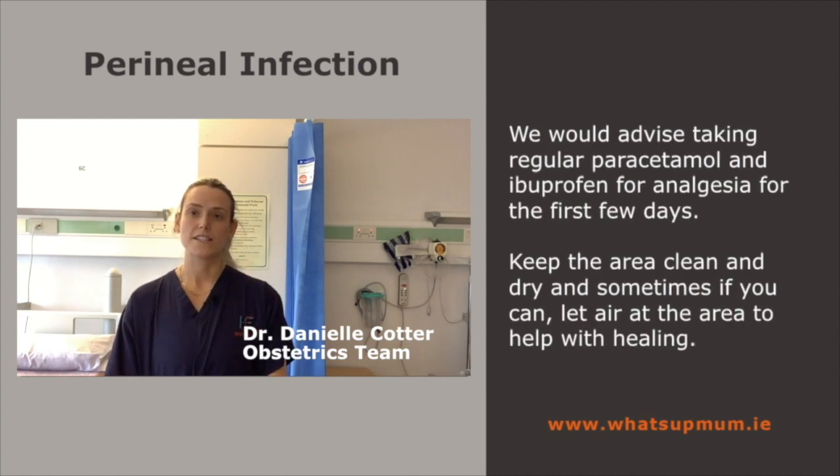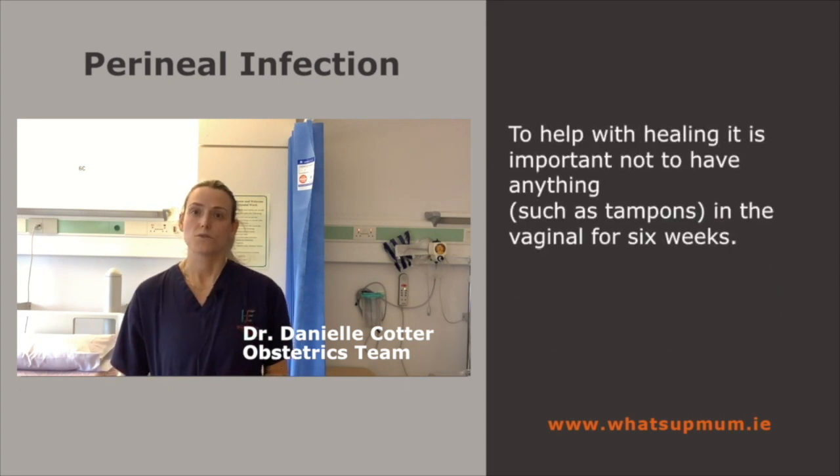We would also advise taking regular paracetamol and ibuprofen for analgesia in the first few days. It's good to keep the area nice and clean and dry, and sometimes if you can let the air at the area, this can be very good to help with the healing process. It's also important not to put anything in the vagina, such as tampons, for 6 weeks to help with the healing.